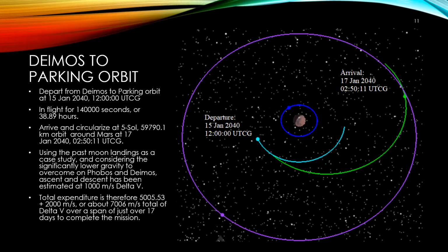To figure out the ascent and descent delta Vs, we began using a MATLAB integrator that I created and figured out that it'd be about 433 meters per second delta V expenditure to ascend from the surface of Phobos, which is the most intensive ascent because ascent takes more than descent and Phobos is a larger body than Deimos. Therefore, that would be the most intensive, at 433. But using prior moon case studies, just to get a really conservative estimate, we estimated 500 meters per second delta V necessary for each leg of the mission, for each ascent and descent.